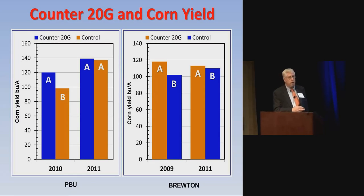And in those rotation studies and some other tests, I have worked a lot with Counter. And by and large, when we have nematodes present, we get a nice yield boost with Counter in corn, maybe up to about 20 bushels per acre. There are some instances where we have root knot out there, we don't get a yield response with Counter. It's not 100% effective, but it tends to be pretty good.